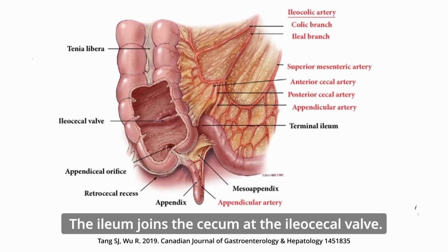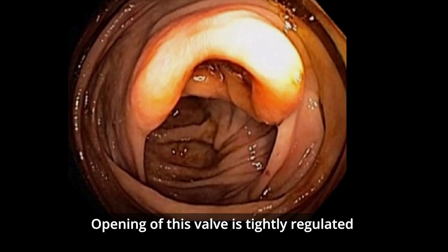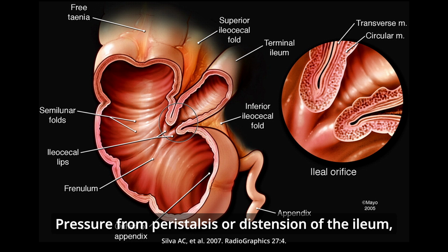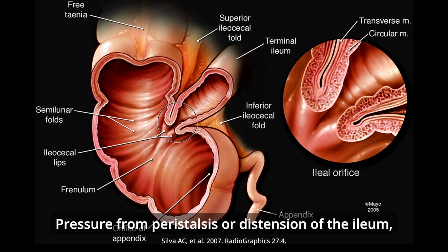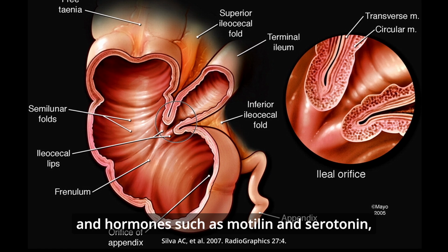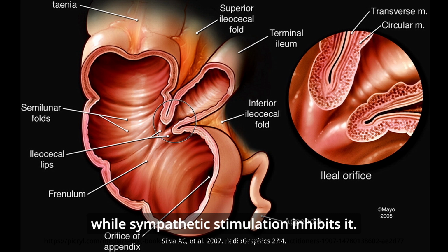The ileum joins the cecum at the ileocecal valve. Opening of this valve is tightly regulated to prevent entry of the contents of the colon back into the ileum. Pressure from peristalsis or distension of the ileum, as well as parasympathetic neural stimulation and hormones such as motilin and serotonin, can induce the valve to open, while sympathetic stimulation inhibits it.